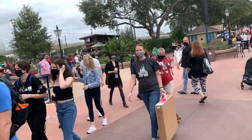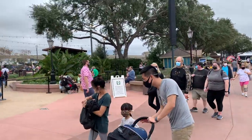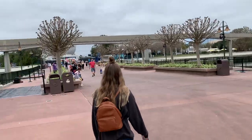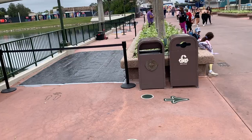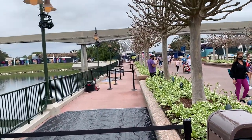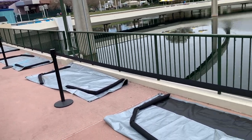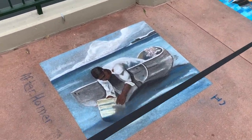We did make it back to the beginning, so I don't know if we're gonna keep looking for food first or go ride Spaceship Earth because it's only a 5 minute wait. Here's the Festival of the Arts sign here. And then heading this way, there are a lot of tarps right here because of the rain earlier, but looks like this is probably the 3D one. And then there's some others down there, so we're gonna have to come back when the tarp is off so we can actually see it. On the other side, there's more art that's covered, but there's also some that are uncovered. That is unbelievable.